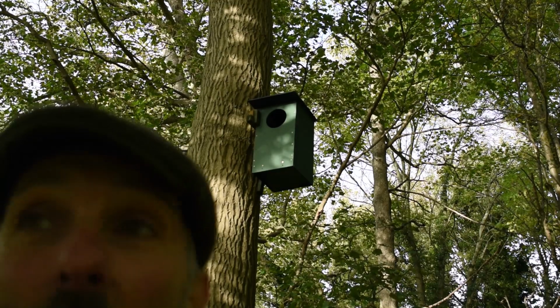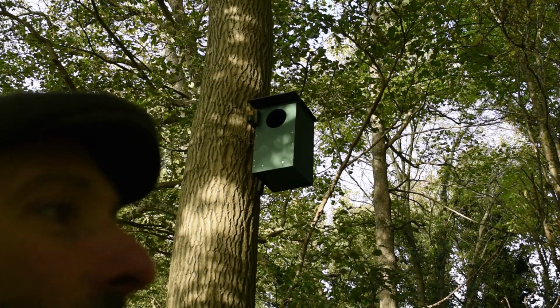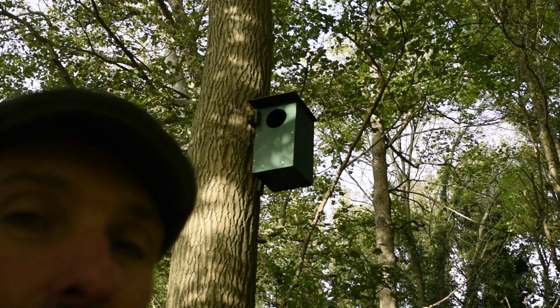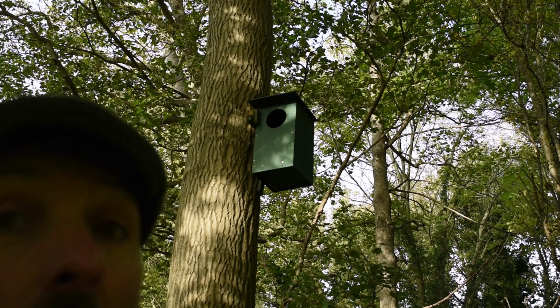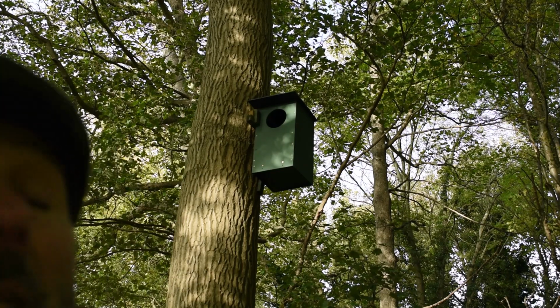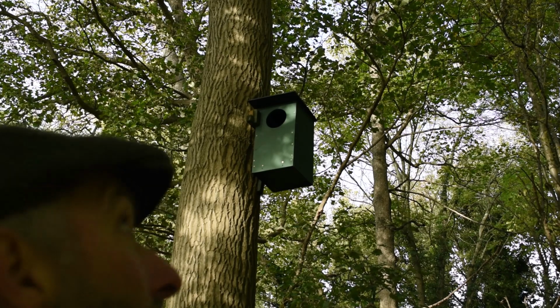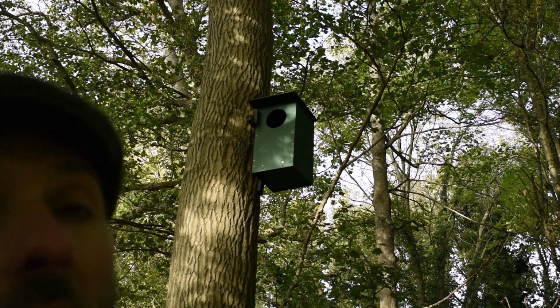There are tawny owls around here. There's quite a lot around, but we have yet to have tawny owls nest in it. The first year we had it, we had jackdaws nesting in it, and sadly this year it was a duck that nested in it, and the duck could get out, but the ducklings couldn't.